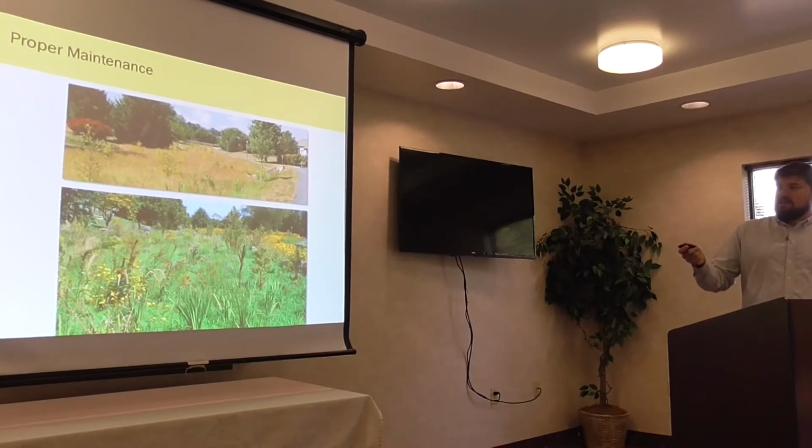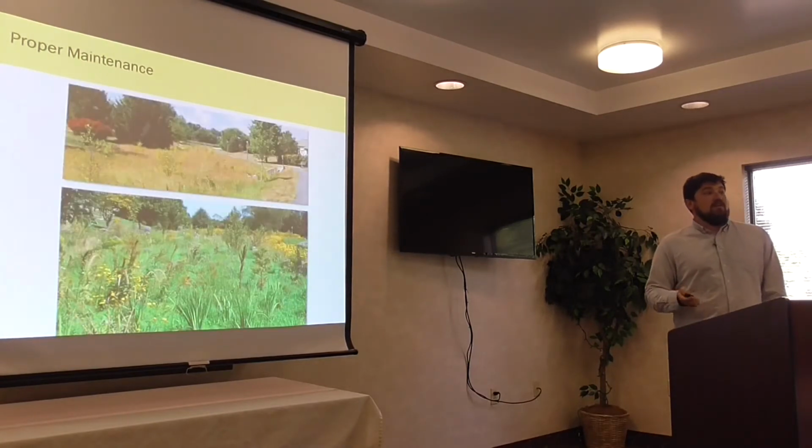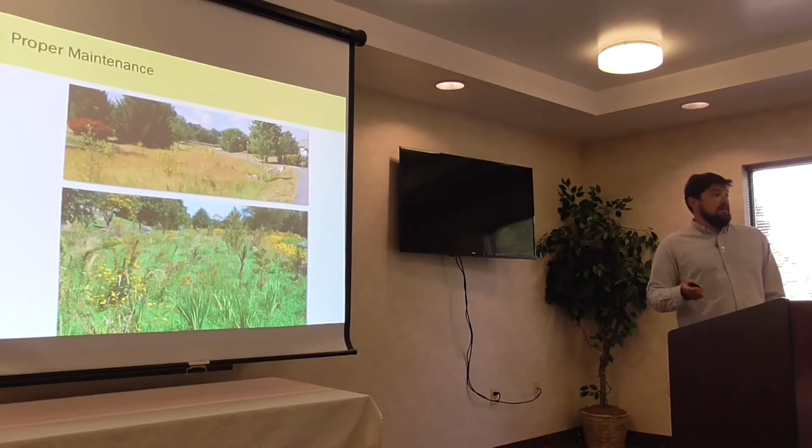And this is another picture here, same location, a little bit down slope from it. This Bidens here, this is a walking trail. No one wants to walk next to grass that's that tall. This is a safe place. You can leave your door unlocked and leave for a week and probably nothing will happen.